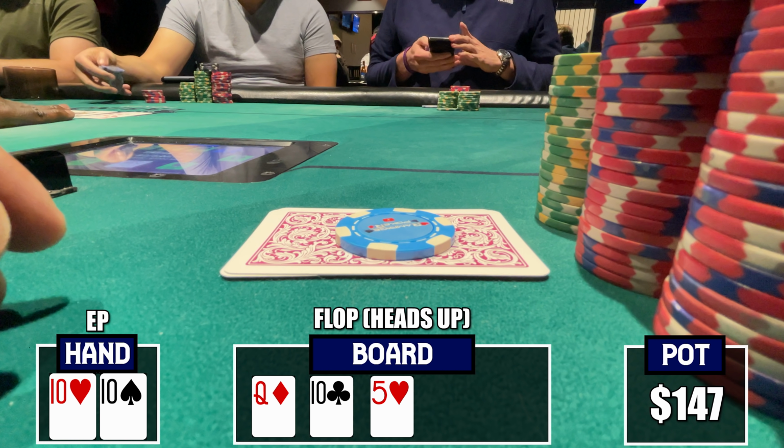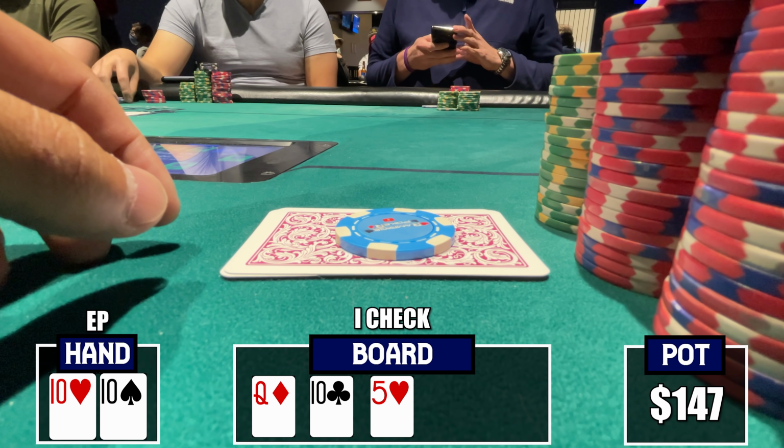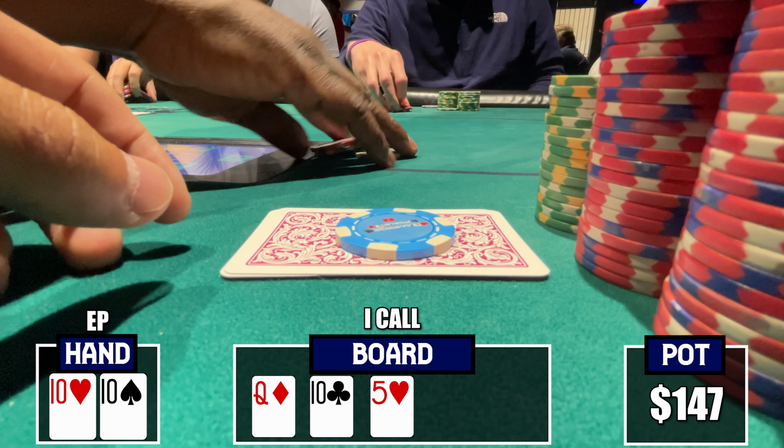This is a board that makes it pretty easy to play. So here I check and play and flow. He throws out a C-bet of $55, really not expecting him to slow down here, and with middle set, just gonna make the call and see a turn.